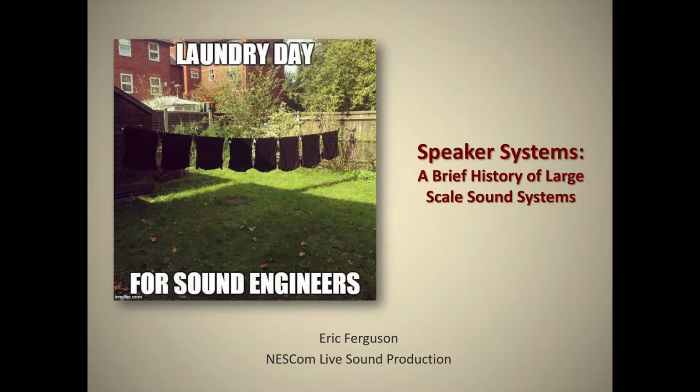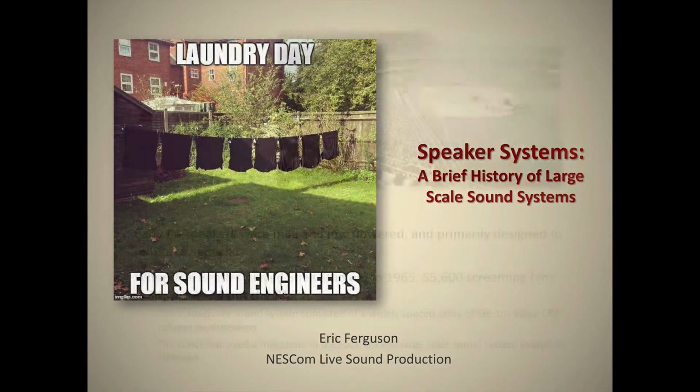It's on the brief history of large-scale sound systems. It provides a nice context for a lot of the other things we'll be exploring in this class, a timeline, if you will, of some of the major evolutions of speaker technology and how they've influenced sound reinforcement.